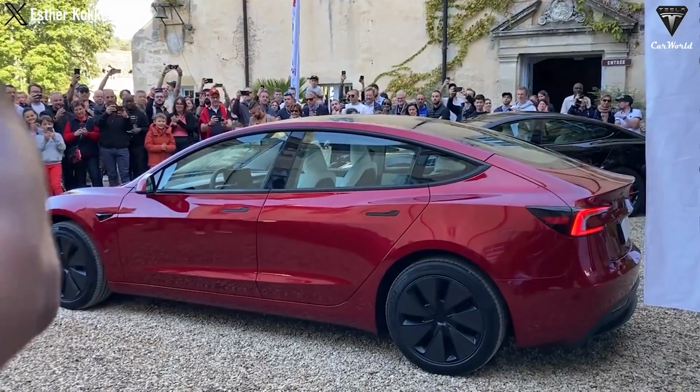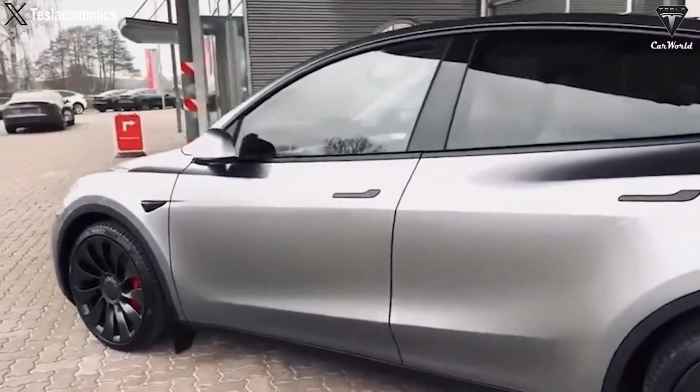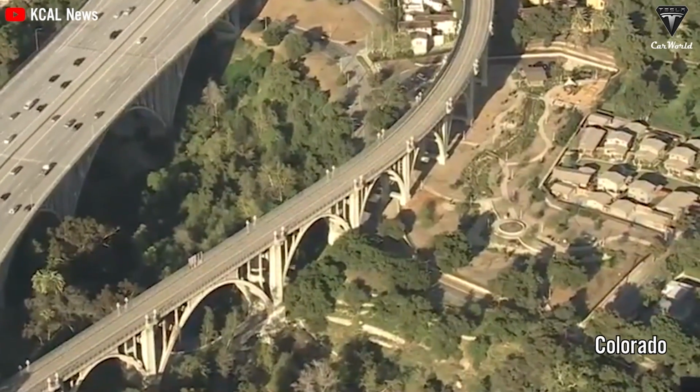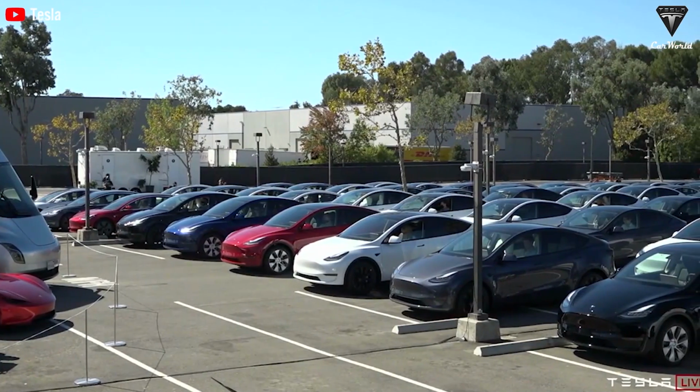This is most likely to happen as both the Model 3 and Model Y qualify for the $7,500 Inflation Reduction Act federal tax credit for qualified buyers. In states like Colorado, other incentives could push prices down even further for the two best-selling all-electric vehicles.